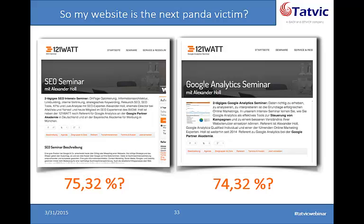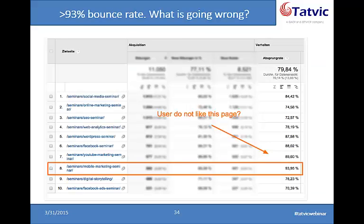If we go now to 34, so really the question was about our own website, are we the next Panda victim? When looking at a more detailed report of our main landing pages, we have a seminar called Mobile Marketing with 93% bounce rate. So we will not have a ranking, this would be the logic. We will not have a ranking if it stays like this, because from a perspective of user signals, this seems to be very bad, and this is exactly what Panda did.